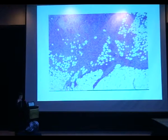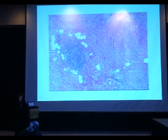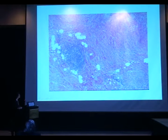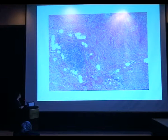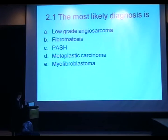You can see that you have adipose tissue entrapped in the proliferation. You have some lymphocytic infiltrate, some lymphocytic nodules with this aspect of fusocellular lesion, with also the adipose tissue which is entrapped in the lesion. This is the aspect of the cells. They are rather bland. There are not many mitotic figures.